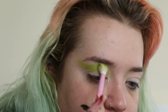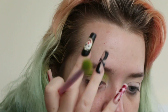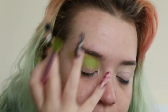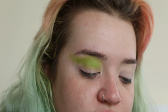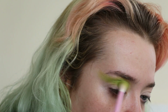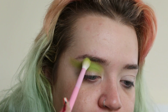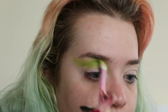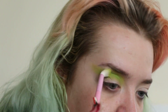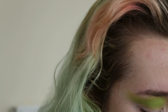The one perk of doing 2 looks, well, I mean there's many perks, thanks to Jem for making me realise that this is totally an easier way to do things, because doing 1 look on each eye is so much easier. I also don't have to make sure they match either, which is always fun. Okay, I'm putting more of this shade on. I don't need to, I just want to. That is a Halloween colour if I have ever seen one.